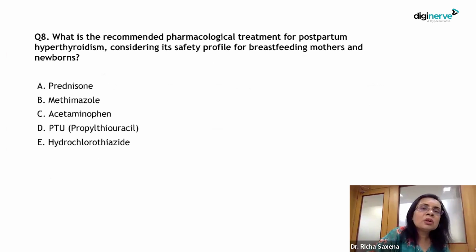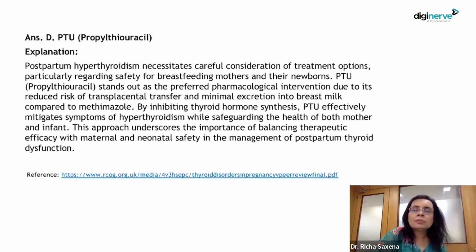What is the recommended pharmacological treatment for postpartum hyperthyroidism, considering its safety profile for breastfeeding mothers and newborn? So for postpartum hyperthyroidism, what is the medication of choice which should be given? Yes, PTU or propylthiouracil, because the transplacental passage of this drug is also very low, as well as it is also not secreted in the breast milk. So minimal transplacental transfer and also minimal secretion in the breast milk. That is why you should prefer PTU.